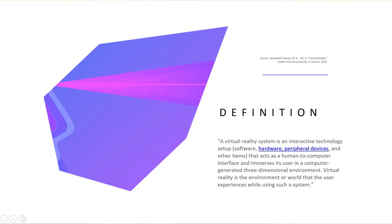So a virtual reality system is an interactive technology setup, software, hardware, peripheral devices, and other items that act as a human-to-computer interface and immerses its user in a computer-generated three-dimensional environment. Virtual reality, however, and this is the difference, is the environment or the world that the user experiences while using such a system. So the virtual reality system is what really brings it together. Virtual reality is the environment that we step into when we start using virtual reality.